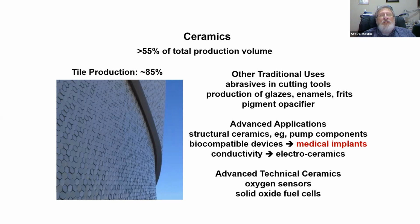Now, there are other traditional uses in ceramics for zircon. It's used as the abrasive and cutting tool, so you can cut tiles to size, but it's also used in the production of the glazes that are making that tile white, and in enamels, and then all other kinds of colored pigments as an opacifier to make those pigments opaque. And then it's also used because of its other properties in advanced applications.